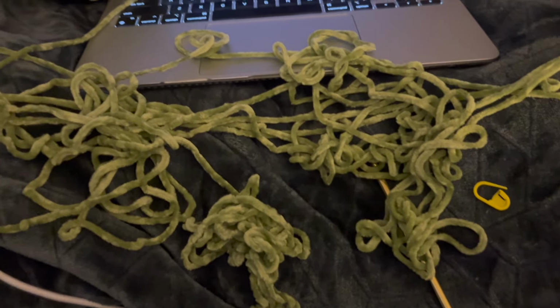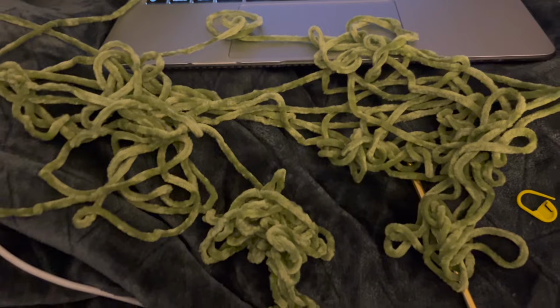Okay, I'm gonna get started now. Okay, it's only been a minute, but I just wanted to show you me trying to get the end of this yarn. So there's the ball of yarn, and there's the destruction I did. I could not find the end for the life of me.